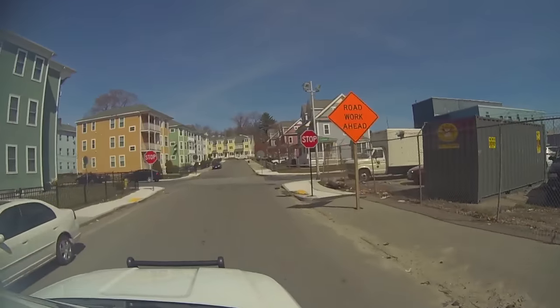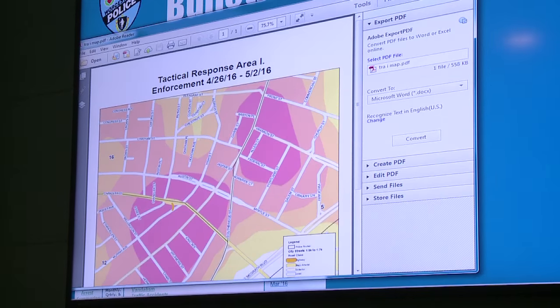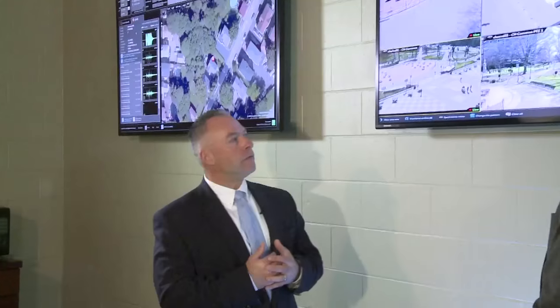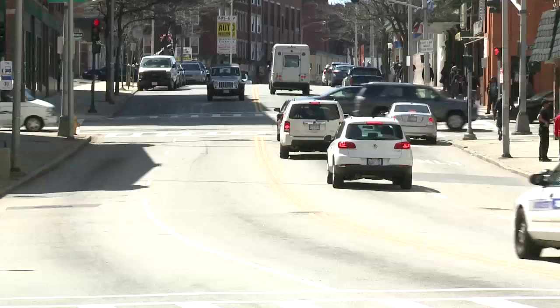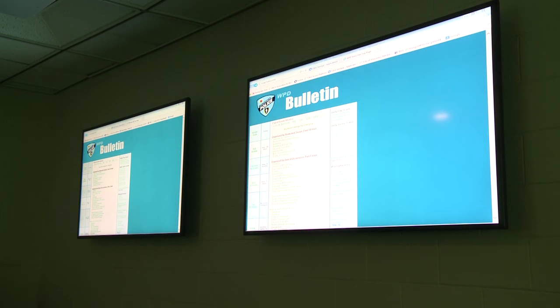If there's something going on that they might not be able to be aware of a block away, you have the camera capability to keep in communication with them about what's going on, or a suspect is in a different area. Correct. An example, when the Trump rally was in town, somebody called in a suspicious package. We were able to actually go back into the video and see where that package was. We could then give ground intelligence to the units responding, give them a description of it, all based from this room.